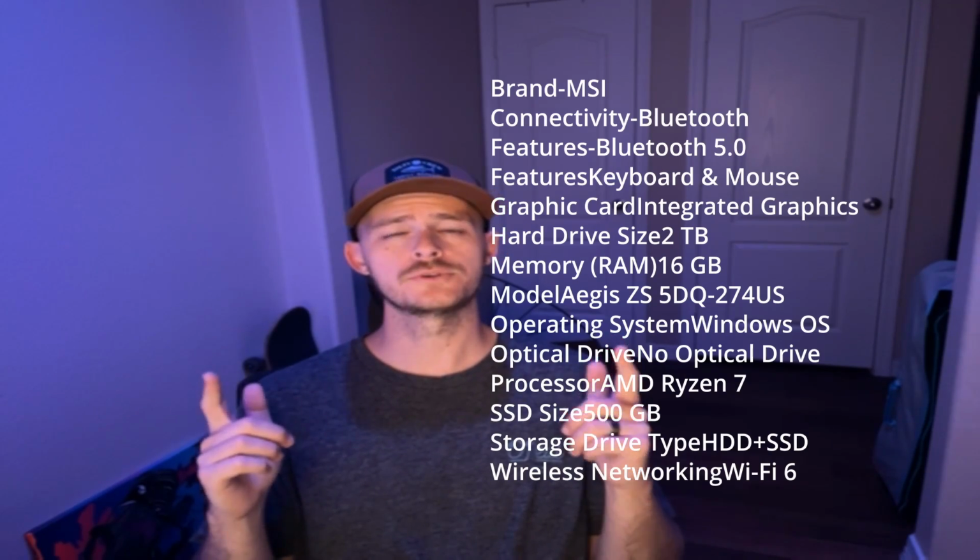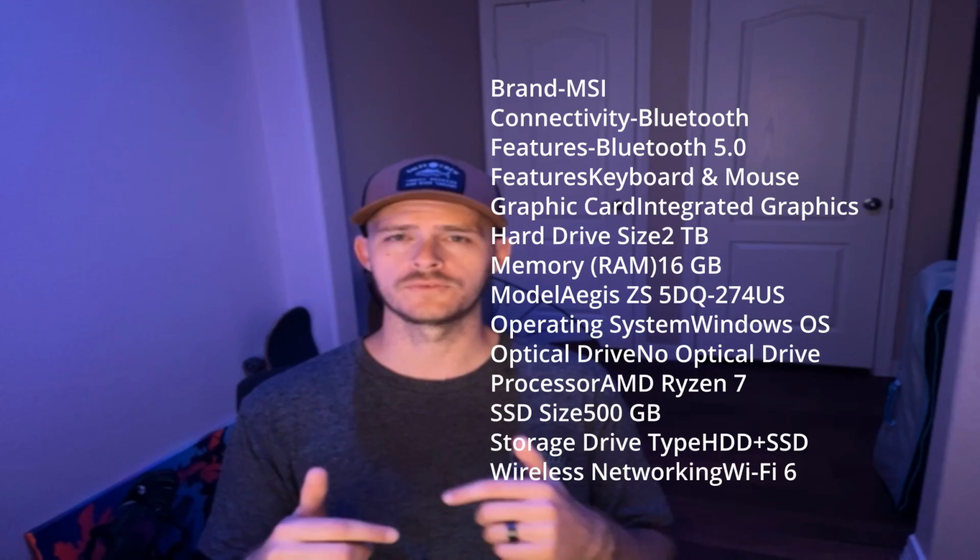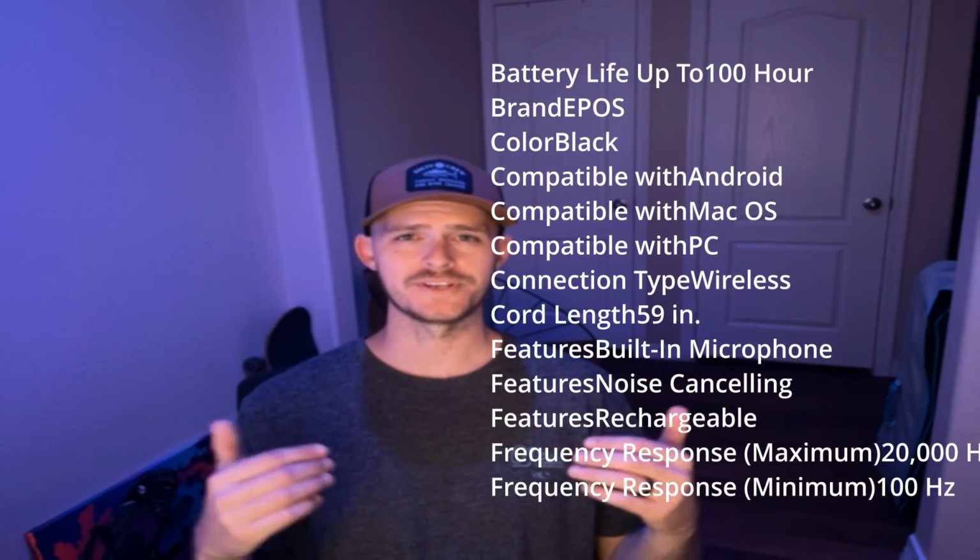Quick ins and outs of just a couple of things. First and foremost, the specs will be up on the screen now for the PC. If you want to, you can absolutely pause the video, take a screenshot. That way you can look through all of them, all that good stuff. The specs for the headset will be on the screen now, and you can pause the video, take a look at it.